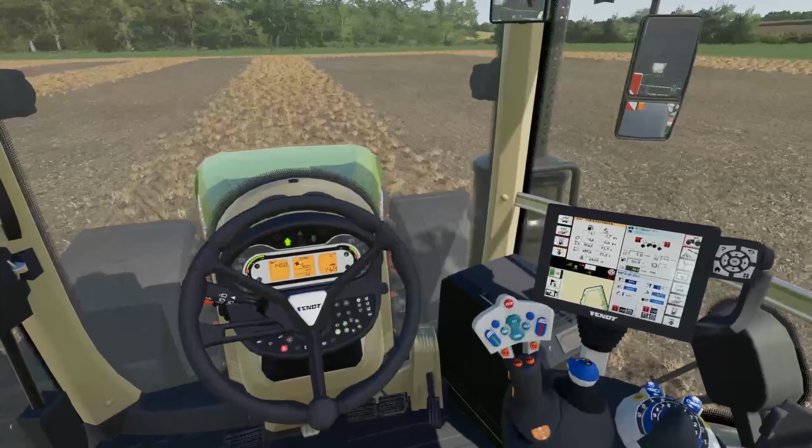Okie dokie then. Well, we will get this bit finished off, like I say, and then we'll come back to you when we're about to leave the field, and we'll take a bit of a drive and see how we're getting on elsewhere.